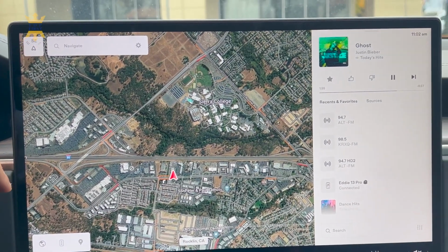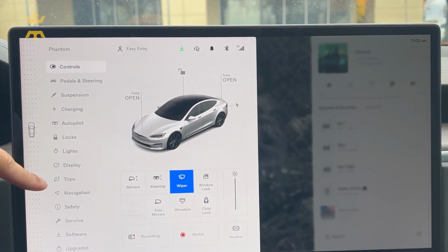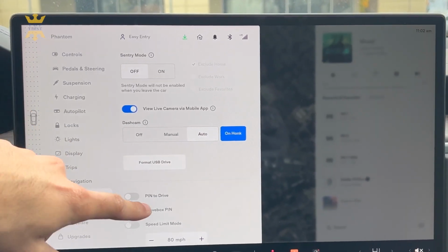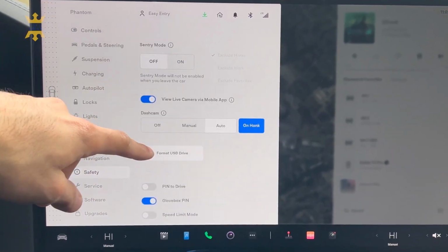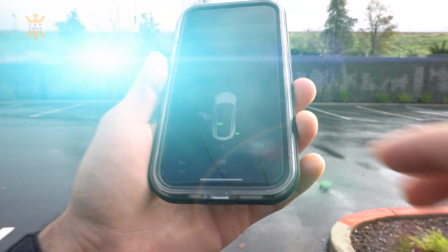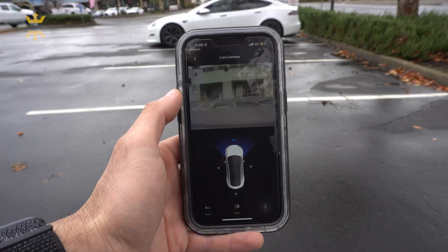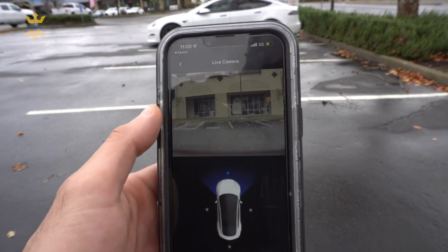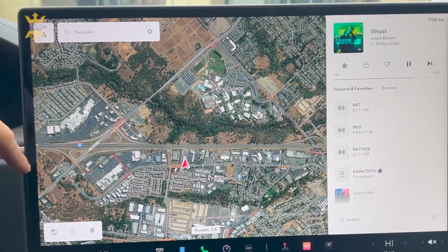It's disabled by default, and to enable this you have to be in your vehicle, go into the Safety tab, scroll down to where you see Enable Live Feed. Right here, just toggle this on. It's disabled by default because it uses up your cell phone data, and this also has a voice changer as well, so you can spook people away. If you notice them acting suspiciously or making contact with your vehicle, you can scare them away this way.